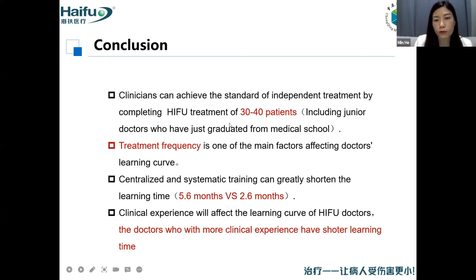Doctors can achieve the standard of independent treatment by completing HIFU treatments of 30 to 40 patients. This means even junior doctors who have just graduated from medical school, with no clinic experience, after they finish 30 to 40 patients, can do treatments independently. And the treatment frequency is one of the main factors affecting doctors' learning curve. Centralized and systematic training can greatly shorten the learning time. Clinical experience will affect the learning curve of HIFU doctors. The doctors with more clinical experience have shorter learning time.